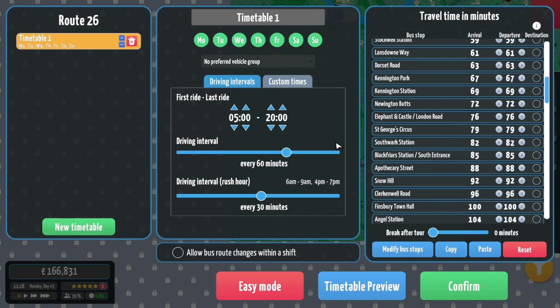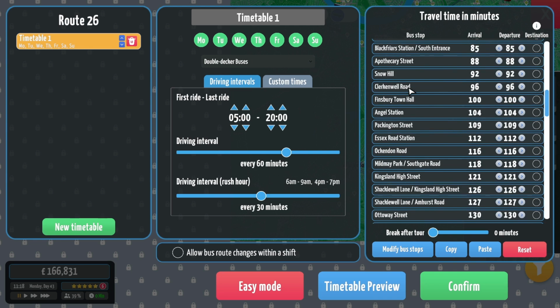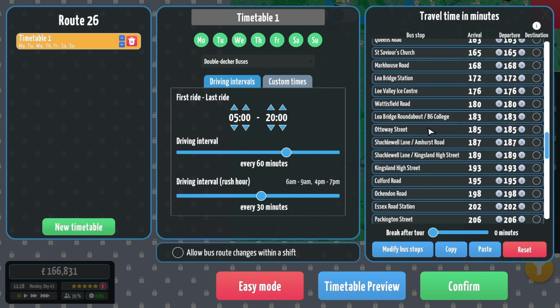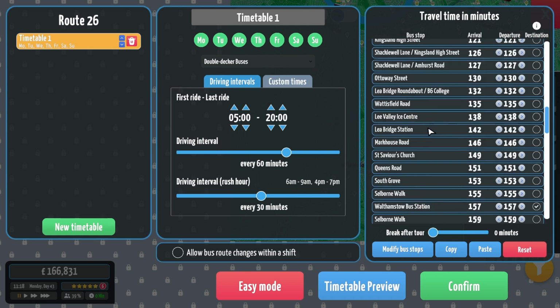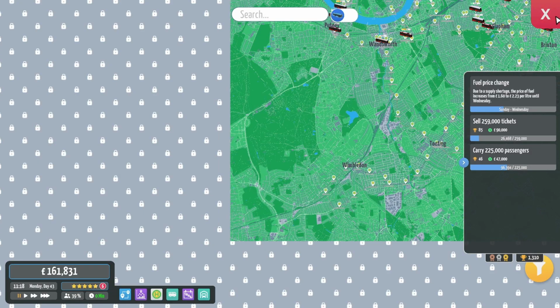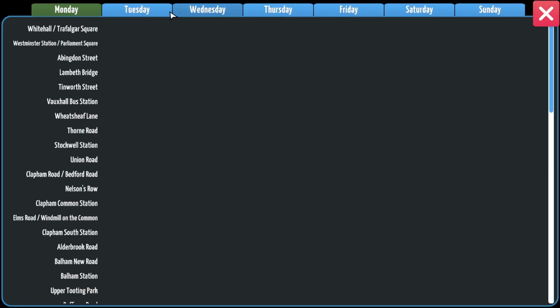Okay, advanced settings. Right. So we're going to do double-deck buses. So first of all, this is the full route. Let's just confirm it. We're not going to activate it now, just because I want to see, is it route 10, this one? What's the timetable?